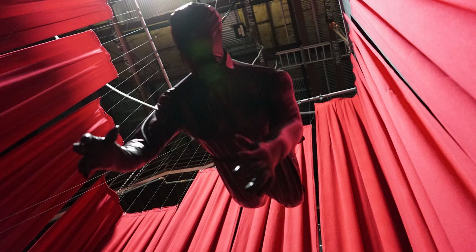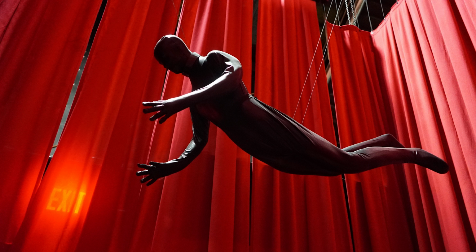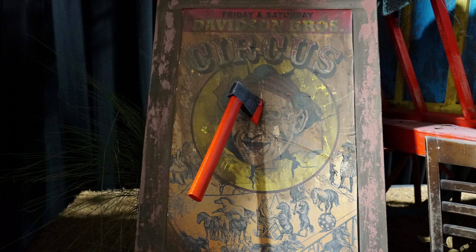This room was pretty creepy. There's rubber men on the ceiling. They are pretty much everywhere. And then one of them is a real rubber man. And now that brings us into Freak Show.